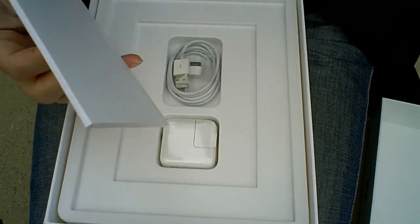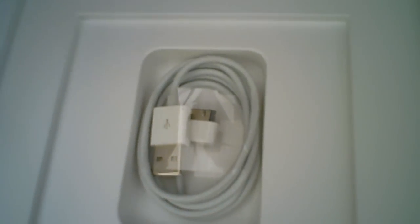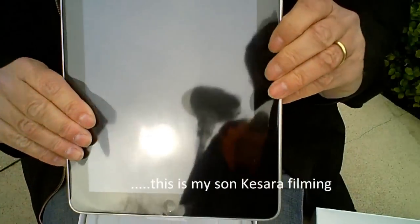Wow, that is so light. And here, just lift that up, looks like a power supply, and the usual connector to iTunes on your computer. Couldn't be simpler. So now I'm going to get it home and load up all the apps.